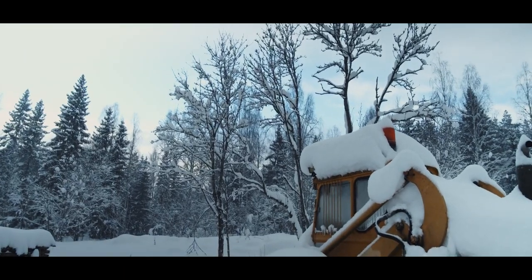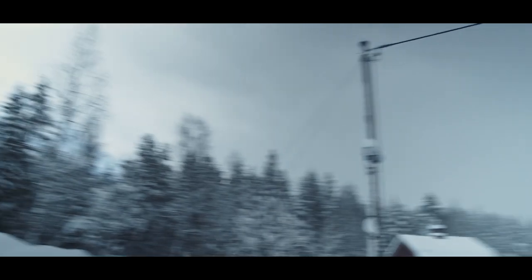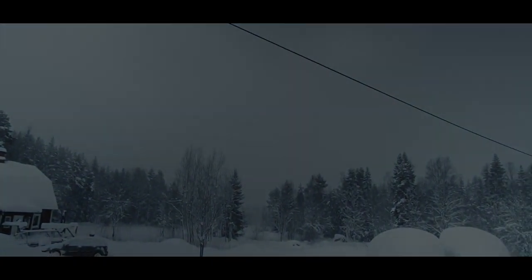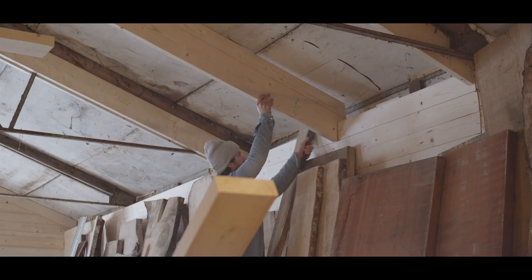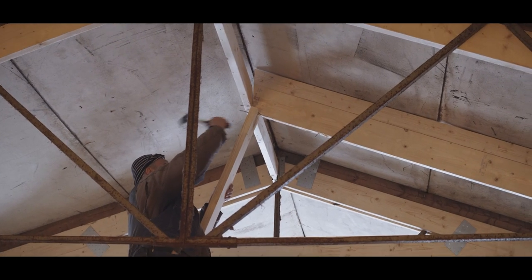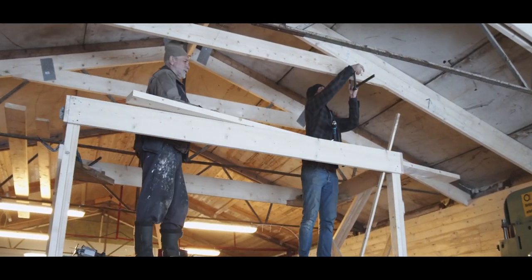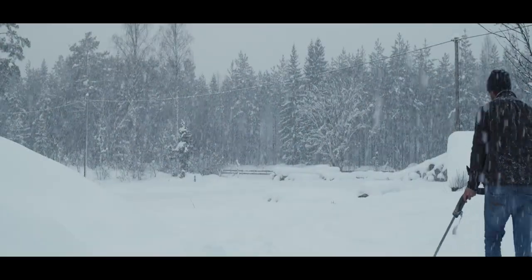I can see some blue skies over there, but it's probably not coming my way. So over here, it's just a blizzard waiting to strike. The Swedish winter just keeps on giving.